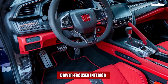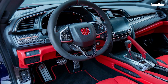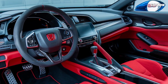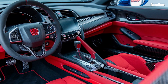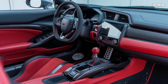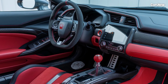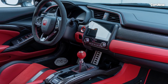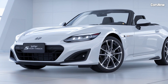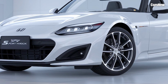Driver-focused interior. The 2025 Honda S2000's interior has been designed with a clear focus on the driver. The cockpit-style layout places all controls within easy reach, while the minimalist dashboard is clean and functional. High-quality materials like leather and Alcantara give the interior a premium feel, while carbon fiber accents emphasize the car's performance-oriented nature.